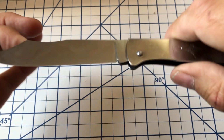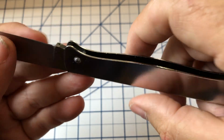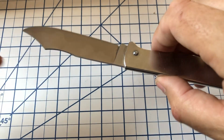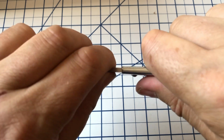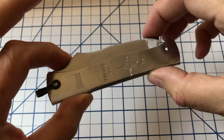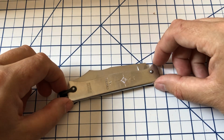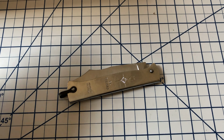Not a bad knife. It is a very basic blade, but put together pretty well. Actually, I was kind of surprised. I wasn't expecting a whole lot, but I did want to get one just for the historical aspects of it. So glad I picked it up. Hope you found this look at this knife interesting.